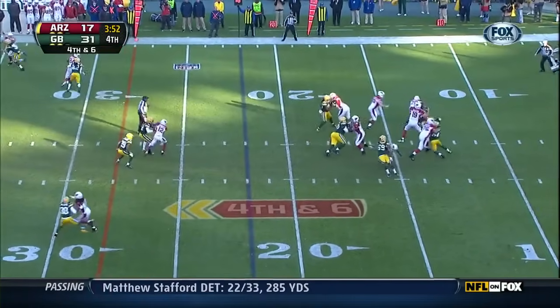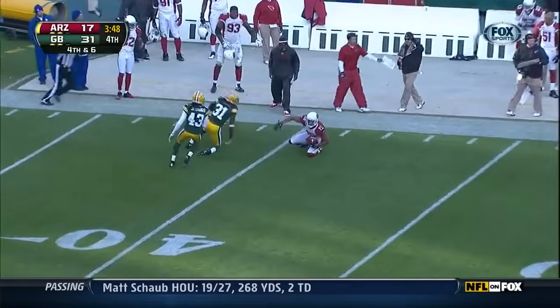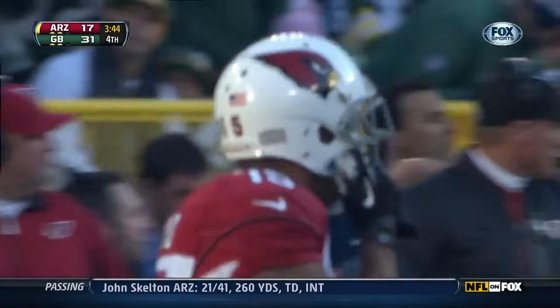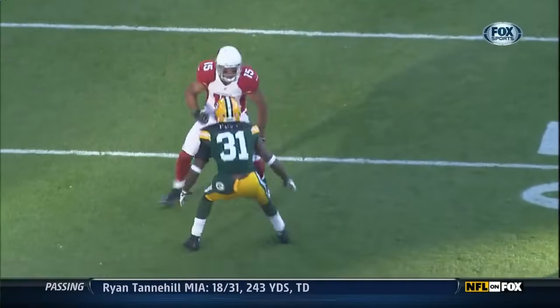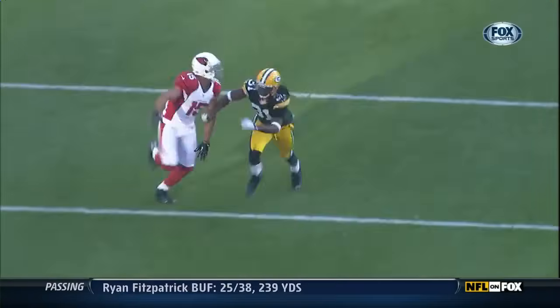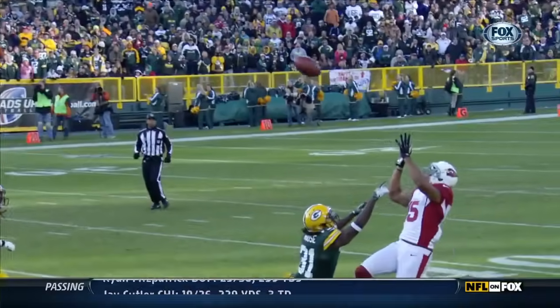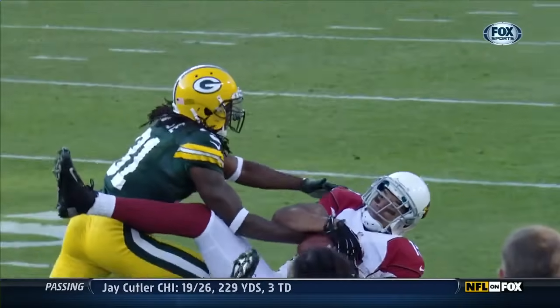Extra men on a blitz. Skelton. Sideline pass is caught for a huge first down by Michael Floyd. Real good coverage, but a good throw and a great catch. Yeah, it was a really nice throw. It's good coverage on the outside, but the ball was placed perfectly high. Floyd's 6'2", and House isn't able to turn around and even try to locate the ball.